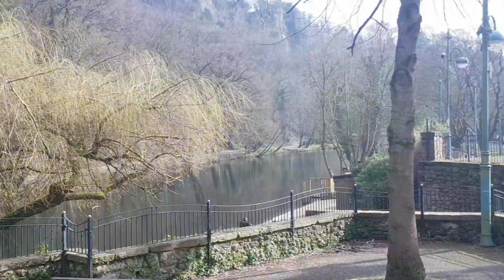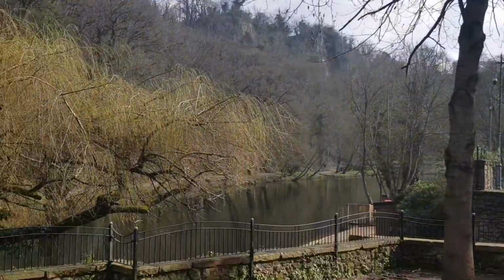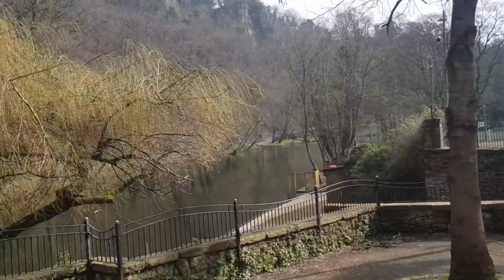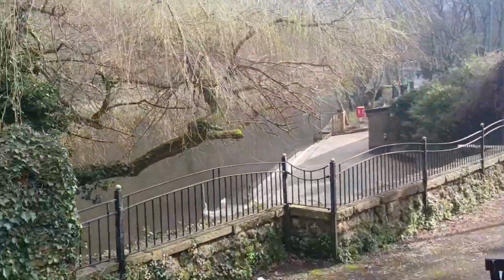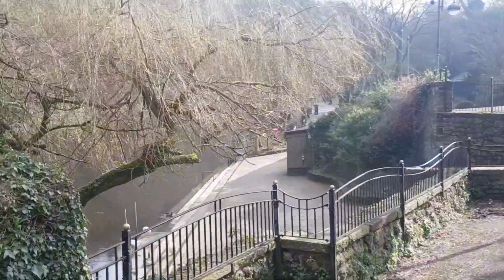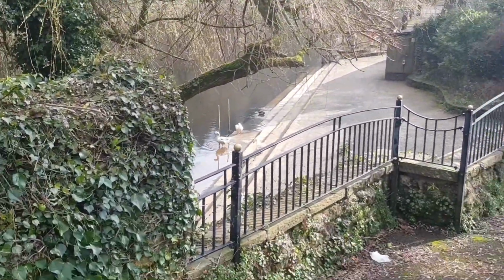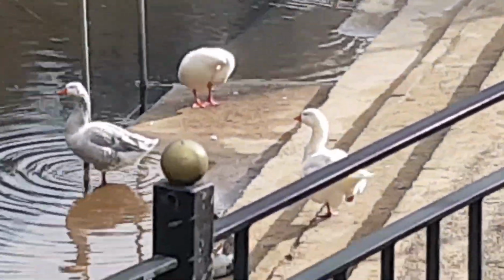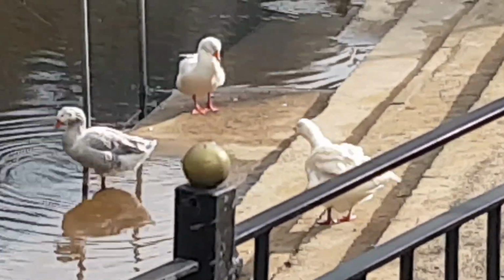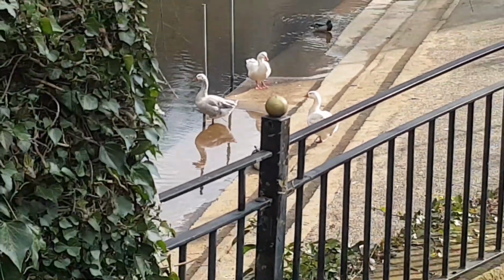You've got all the waterfront there, going up to the tops of the cliffs right over there. Now this is an area as well that you can hire boats from. Go along there. Currently there's some geese and a few ducks down there. There we go. They love it here. I do as well.